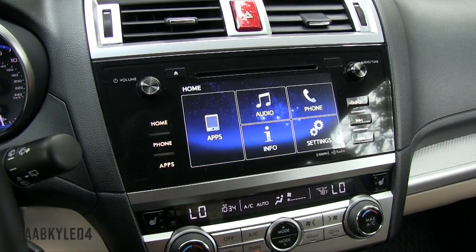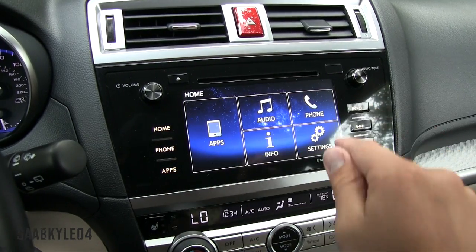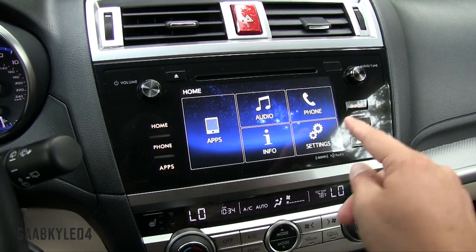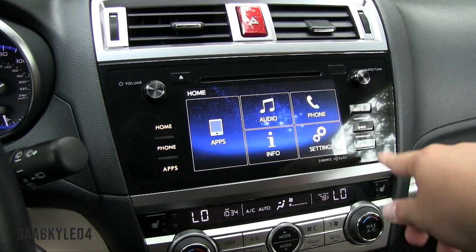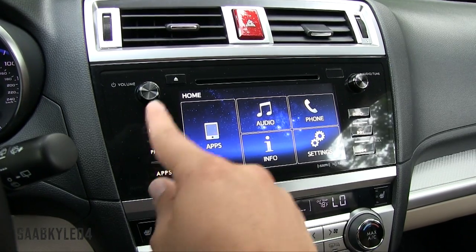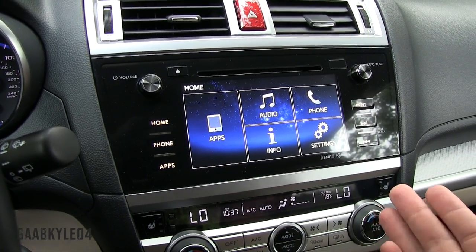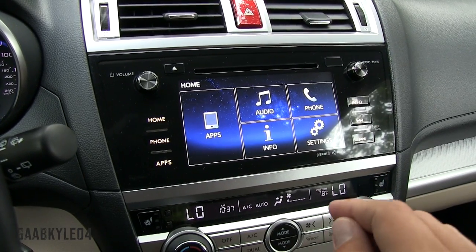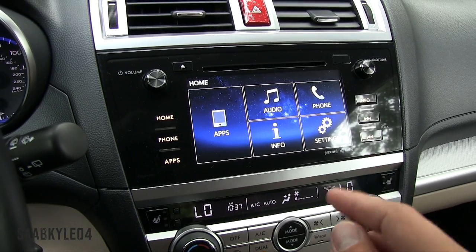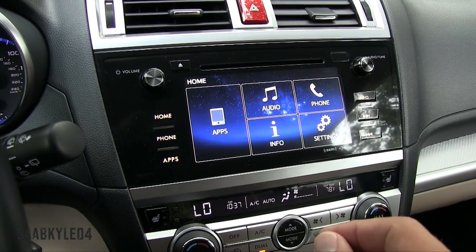It's also pretty responsive. For the most part, it's all touchscreen except for the eject button right there for your in-dash CD player and the two outer buttons. You have home, phone, apps, info, rewind, fast forward, seek, change track, all that kind of stuff. So your home button right there brings you to this screen, which essentially shows you all the main system functions. While our particular tester is not equipped with navigation, it is available, especially on upper trim levels. I don't know if it's a part of an option package for this particular premium trim, but you might want to double check on that.